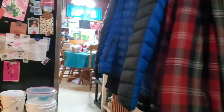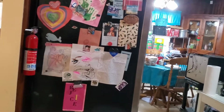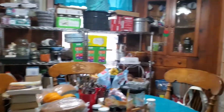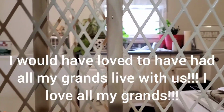Now, of course, I'm a typical grandmother. I have all kinds of paraphernalia from all my grandkids all plastered all over the fridge. I do love being a grandmother, but it is not the same as being a mother. A mother is more hands-on all the time, and grandmothers just love them and leave them, and most of the time I don't like that. So, anyway, yes, we are at the prison. Hold on and let me undo this.